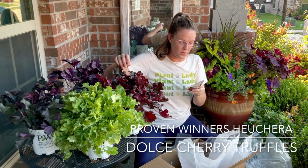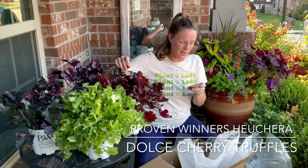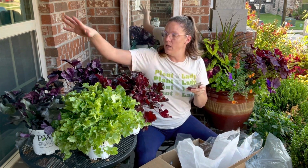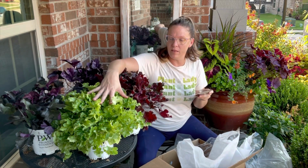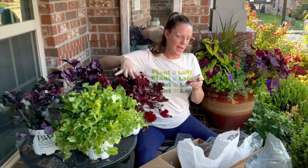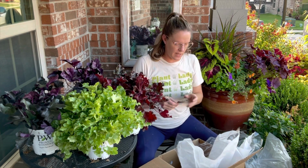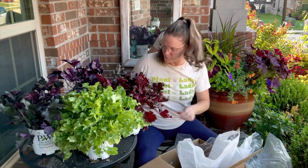Perennial in zones 4 through 9, hardy to -30 degrees. This one blooms early to mid. So right now we do have an early, we have a mid. I'm not sure about that Apple Twist. We'll look it up. And then this one is early to mid as well. All shade to sun, sun to shade, I should say.